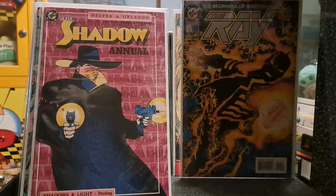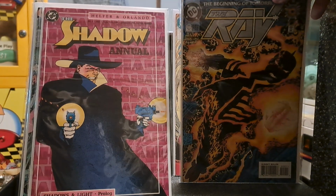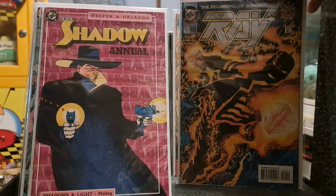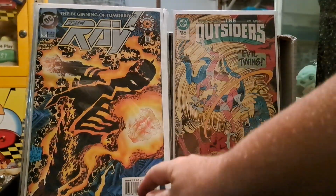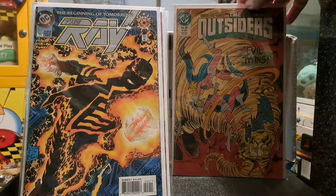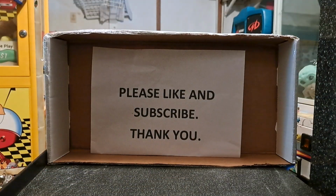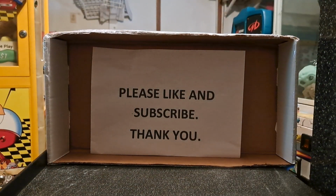The Ray number 0, which when I was adding it to my list of books that I have, apparently I already have this one. I thought I checked all these books before I bid on them, but missed that one. Outsiders number 20. So the Ray 0 will be going into the giveaway pile.